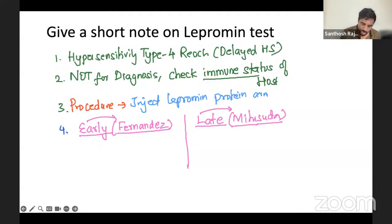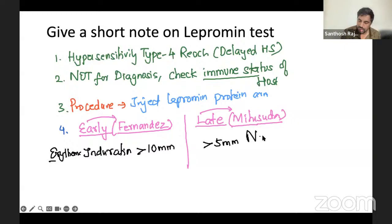Now, what do you have to watch for? If it is an early reaction, you have to look for erythema and induration, which should be more than 10 mm. Here, in the late reaction, it should be more than 5 mm. A nodule you will see. So the shortcut is LMN. Induration more than 10 mm, late Mitsuda nodule more than 5 mm.